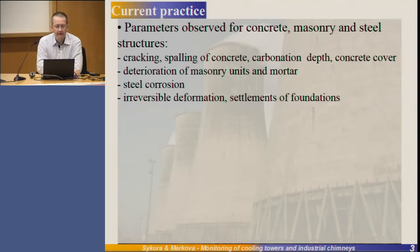So just to give you a feeling of the current practice, let me summarize parameters which are now observed for concrete, masonry, and steel structures. Talking about concrete, typically cracking is visually inspected and records are made. Spalling of concrete and carbonation depths are measured, and statistical data on concrete covers are also available. For masonry structures, deterioration of surface and deterioration of units and mortar is also recorded. For steel structures and steel reinforcement in concrete, data on steel corrosion are available. And for geotechnical aspects, irreversible deformations and settlements of foundations are recorded.